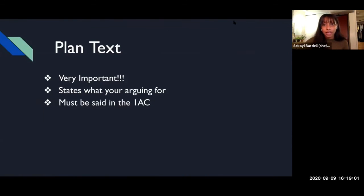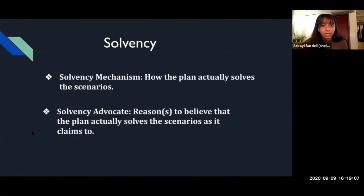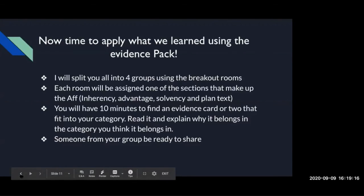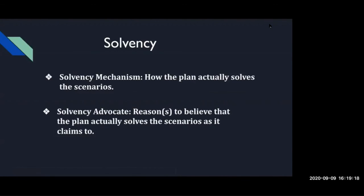Good. Can I have group three? And in group three, we have... can I just have the solvency group go? Okay, all right. So my group unanimously voted, except for me, to share.